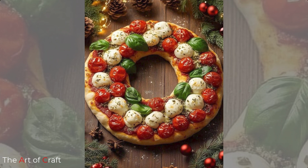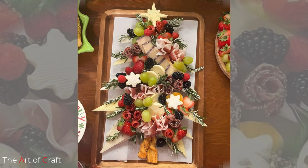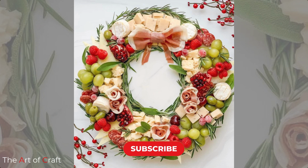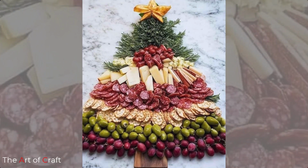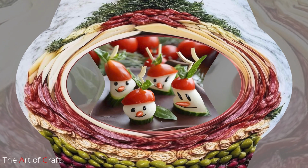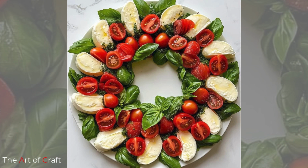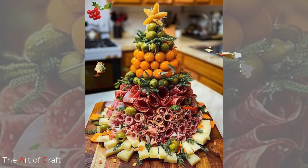Let's begin with something simple yet stunning: fruit and veggie Christmas trees. Start by using a styrofoam cone as your base. Skewer some cherry tomatoes, cubes of cheese, cucumber slices, and grapes and arrange them around the cone to create a festive tree. Not only is it eye-catching, but it is also a healthy snack for your guests.